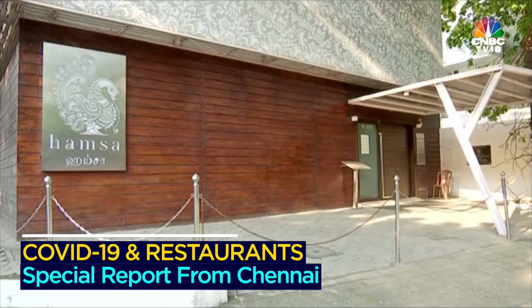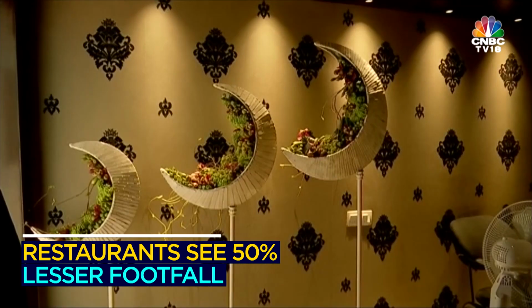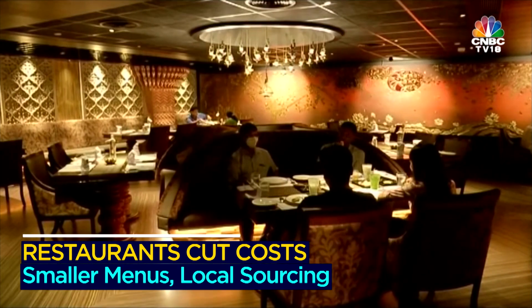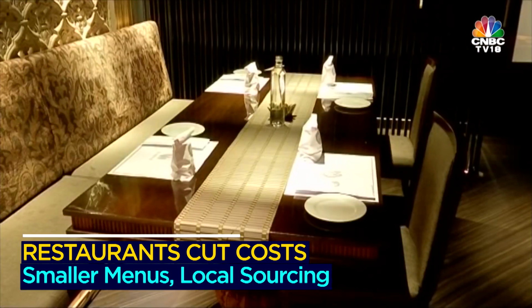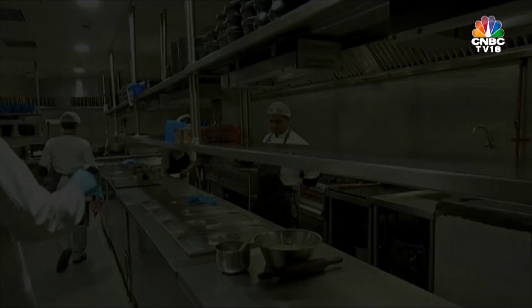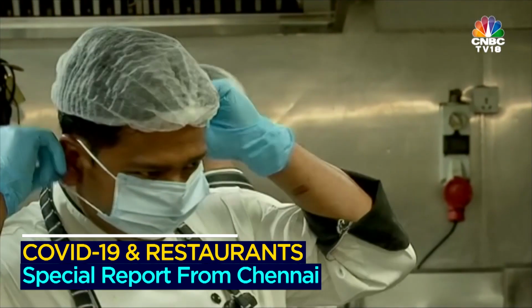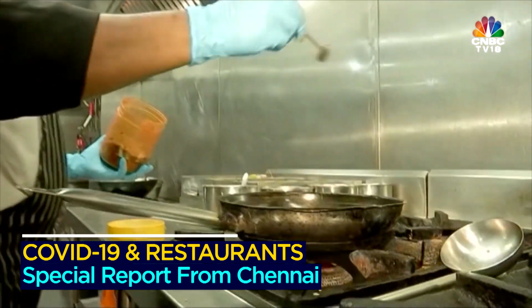Service at this upscale standalone vegetarian restaurant in Chennai is running at just 50% of pre-COVID levels, and patrons are being welcomed with a visibly smaller food menu. Hamsa has done away with some of its classics, either because sourcing raw material has become too expensive or because serving them is no longer a great idea. Off the menu are 10 main courses, including the restaurant's specialties, Gucchi Matar and the Hamsa leaf enclosed rice.